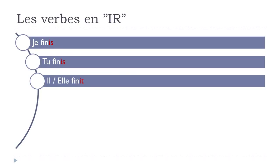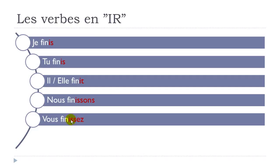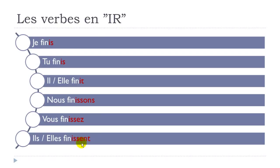Okay, but then for nous, have a look. Nous finissons. Okay, issons. Nous finissons. Okay, final s not pronounced. Nous finissons. Vous finissez. Okay, a z at the end gives you the sound é. Finissez. Vous finissez. Ils finissent. So remember, as usual, when we get the verbs, e, n, t, not pronounced. Ils finissent. Elles finissent. All right, so let's see them one more time. Je finis, tu finis, il finit, elle finit, nous finissons, vous finissez, ils finissent, elles finissent.